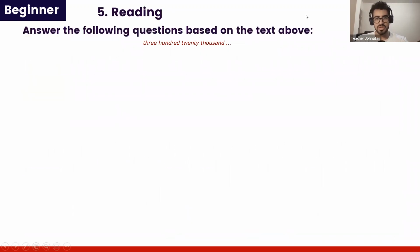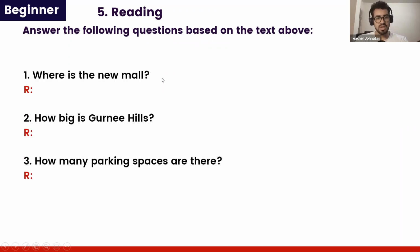So, now answer the questions about the text. Question number one. Where is the new mall? Where? I want to know where the mall is. How big is Gurney Hills? How big is this shopping mall? And number three, how many parking spaces are there?